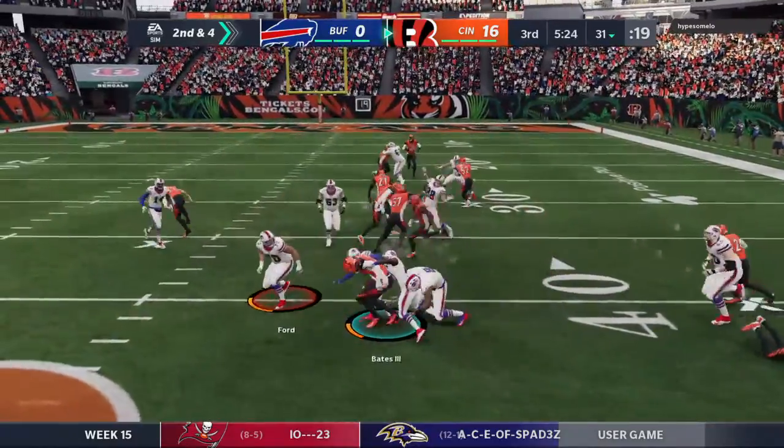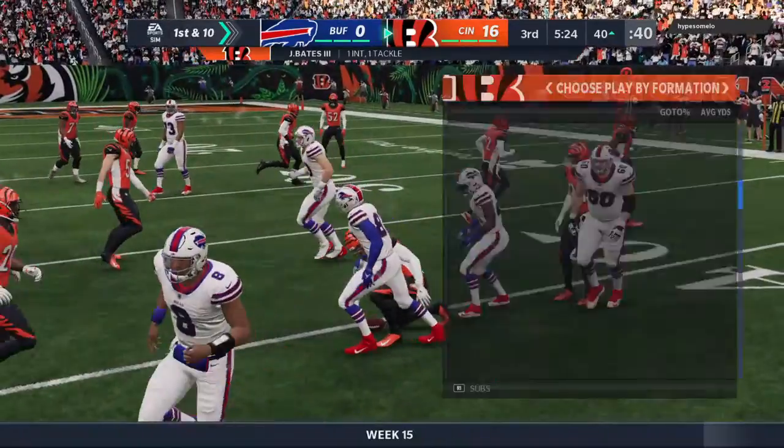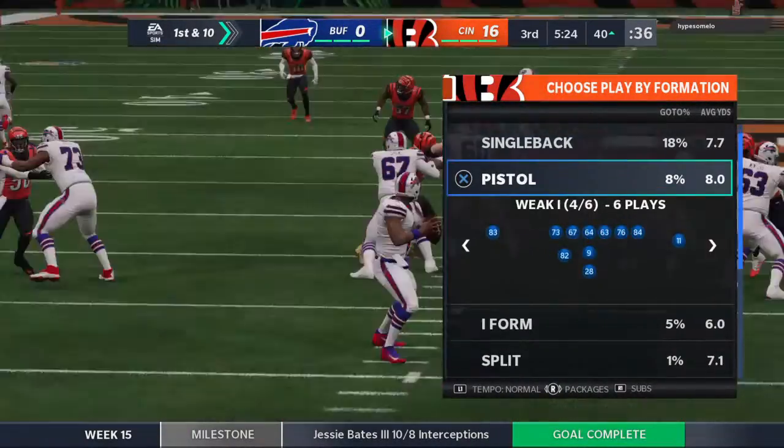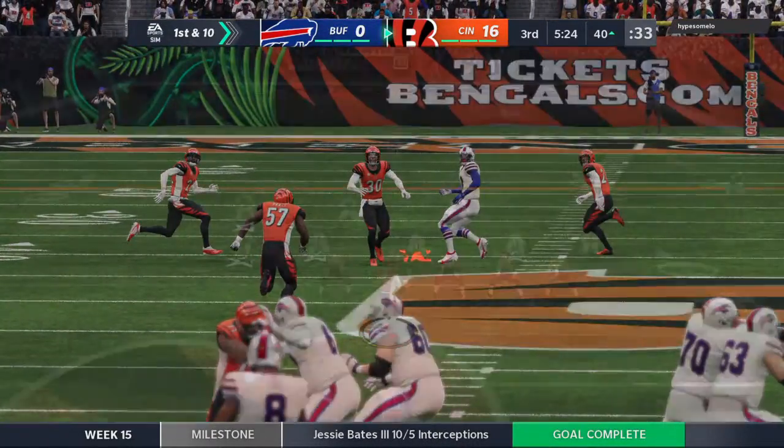Picked up by Jesse Bates. And to the 40-yard line, that's where the return stops. The first half did not go their way, and that's not going to help matters at all. An interception here on the opening drive of the 3rd quarter. Obviously not what they were striving to accomplish.